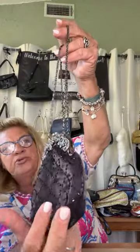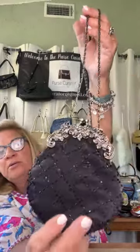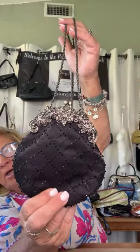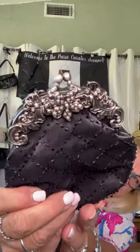Like I said, I pulled, this has gunmetal. Thank you, Angela, thank you so much. Gunmetal hardware. Look at the metal piece on the top. It's so pretty. I pulled all my vintage and all my Kiss Lock because you ladies love the Kiss Lock.